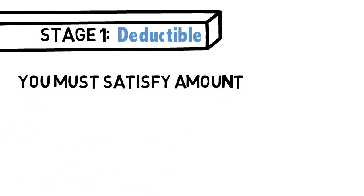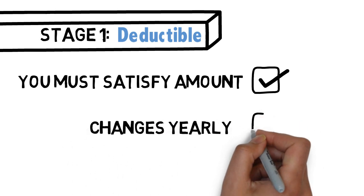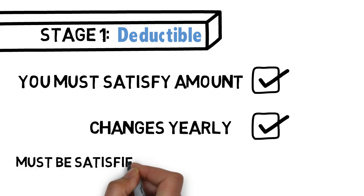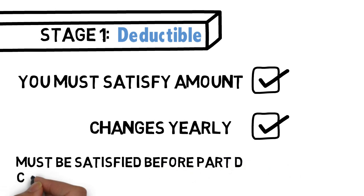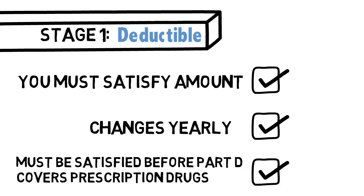The deductible stage is comprised of satisfying the annual deductible amount, which can change year to year. In 2018, it is $405. You must meet the annual deductible before your Part D plans pay for any of your prescription drug costs. The deductible amount will change each year, so it is important to review your benefits annually.